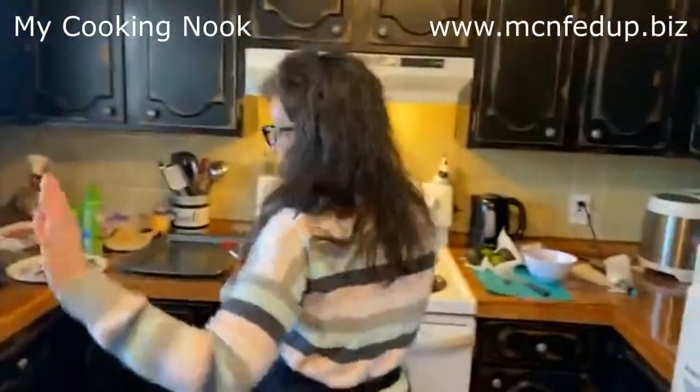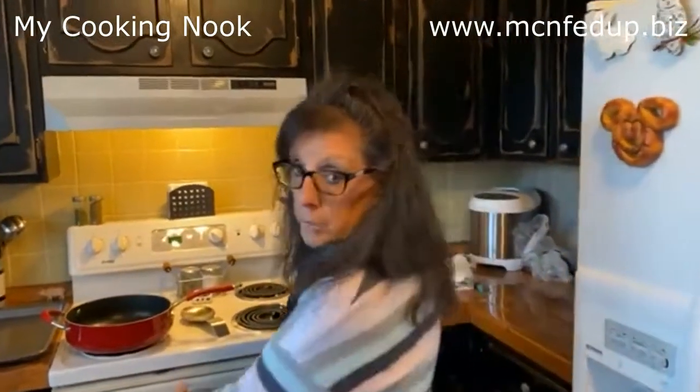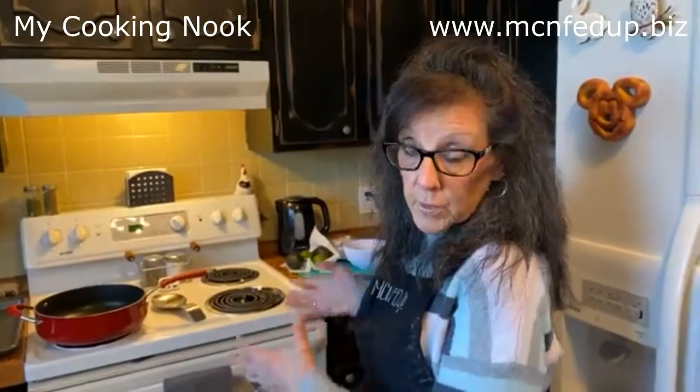Okay, let's go over here. First of all, let me tell you, we are making sheet pan quesadillas. Now, what is a quesadilla? It's tortillas and cheese. But we're doing a whole lot of other things with it. So we're very excited about that. Now, in the oven, I already made a chicken green chili quesadilla, so I'm going to pull that out in a minute and show you what we did with that.